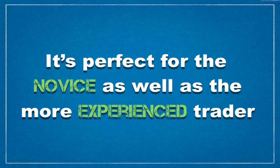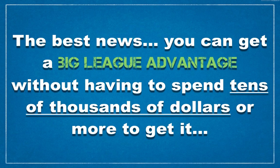This software is perfect for the novice as well as for the more experienced trader because you'll know when to get in and when to get out for maximum gains. You'll avoid costly mistakes and shield yourself from risk. You'll capture a bigger share of profits in today's volatile markets. The markets have changed over the last 10 years. They're volatile. You need an approach that will work in these volatile times. And you'll also be set up for trading success and on the road to financial security.